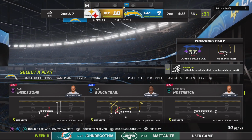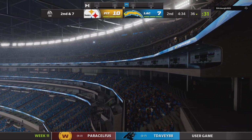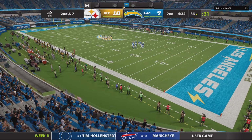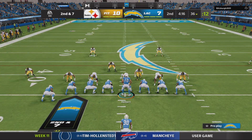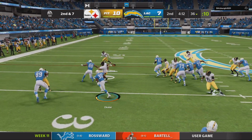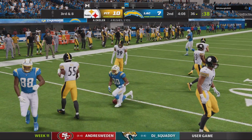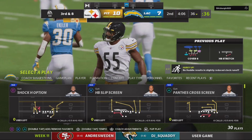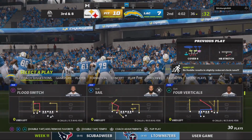3 yards the gain there, 2nd down. Eckler, they run left side, and that play went nowhere. Losing yardage, it'll be back at the 36. Now they're staring at a 3rd and 8. That last play, backwards a yard.